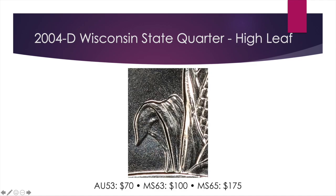It's kind of come down a little bit, but it's still a really cool variety if you can pick it up. There's also a high leaf variety that's slightly rarer and more expensive, where it's not low, it's high. That's really the only way to explain it. But AU coins are about $70, and then mint state 63 are $100 and $175, also from 2004D.